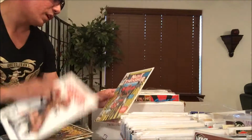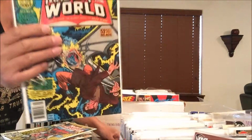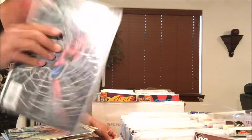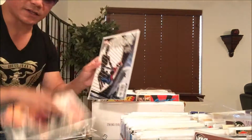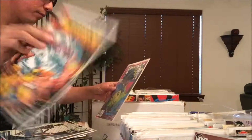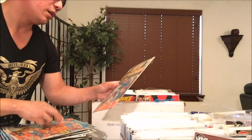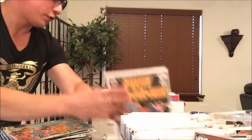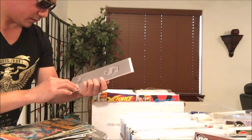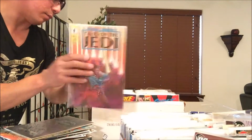I like this cover right here. Thrasher for Control, number 1. Master of the World, 21. Spider-Girl, 57, 58, 61, 62. Wolverine Global Jeopardy, number 1. Wolverine, 57. Superboy, 43. Superboy Legion Superheroes, 223. And here lies Earth's Greatest Hero. What's this? Tales of the Jedi, number 1.